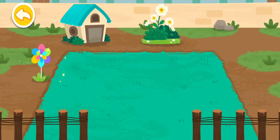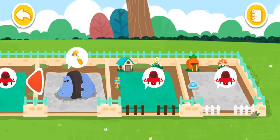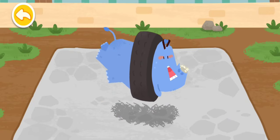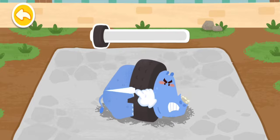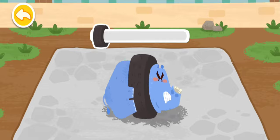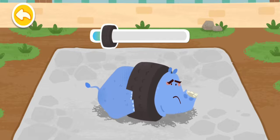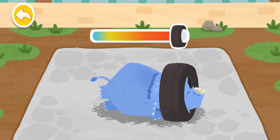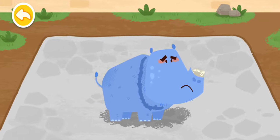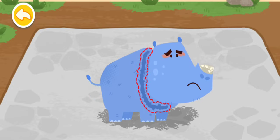The dormitory looks awesome! The neck of the rhinoceros is stuck in the tire. Let's help it. Keep going! The rhinoceros is almost free! Look! The neck of the rhinoceros is injured!